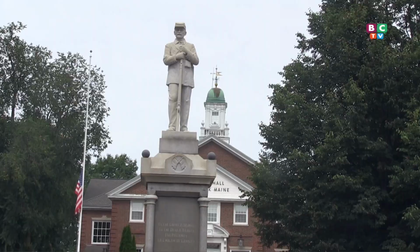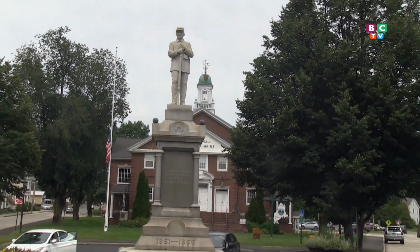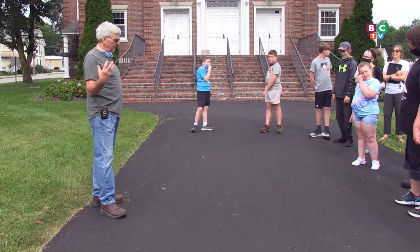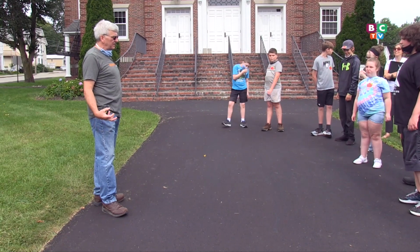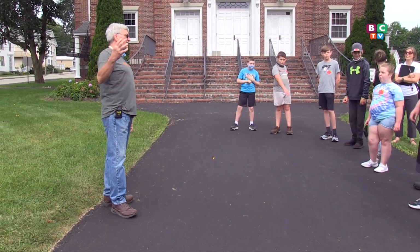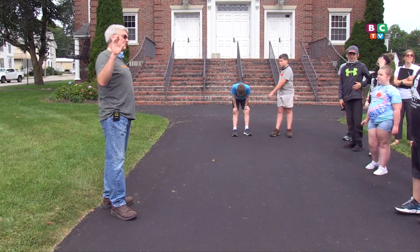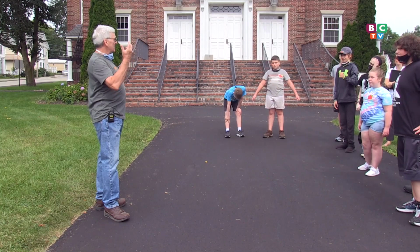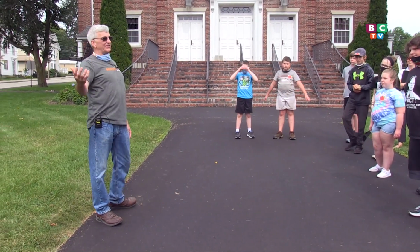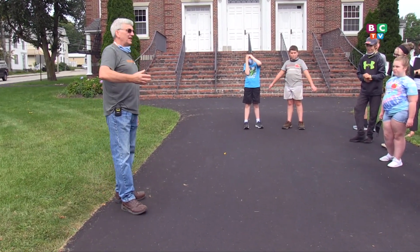The statue in here, the monument, that was donated in the early 1900s to commemorate the Civil War. And rumor has it that when it was first installed, it was installed backwards so that the man was actually facing the town hall. And when the sculptor came to see it and realized what was going on, they turned it around.